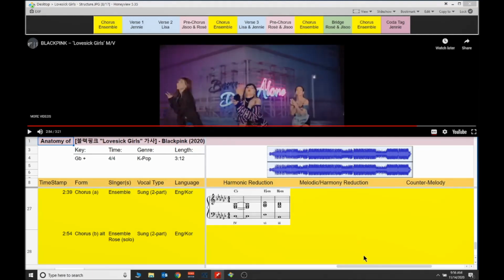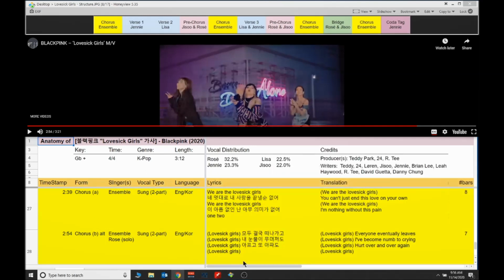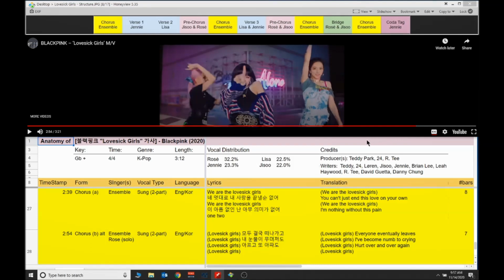Chorus B then picks up the same new harmonic movement, keeps the counter melody at the same octave, very slightly modified, but now shifts to an anthemic call and response format between the ensemble and Rosé, before slamming the brakes on to hear Jennie's final word on the matter, but we're still looking for love.